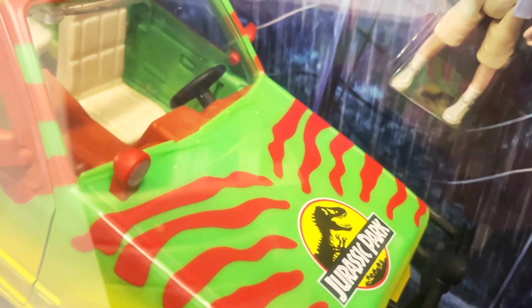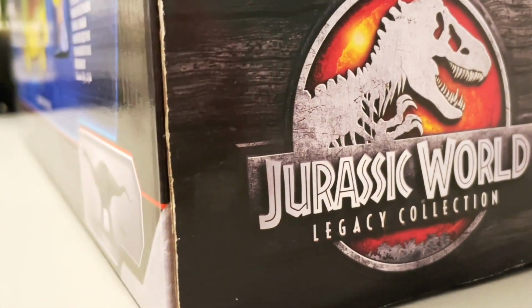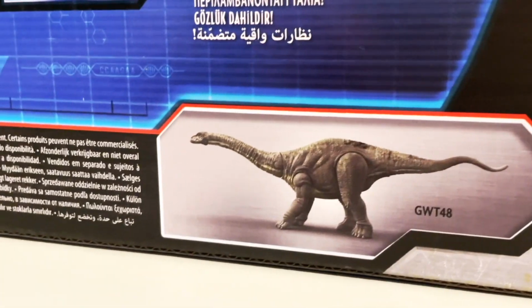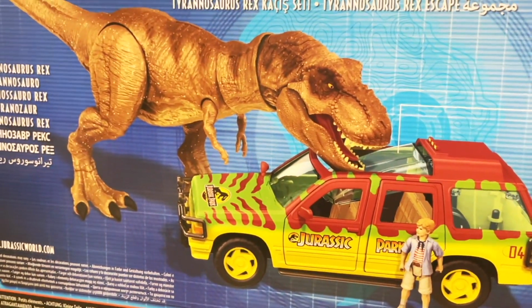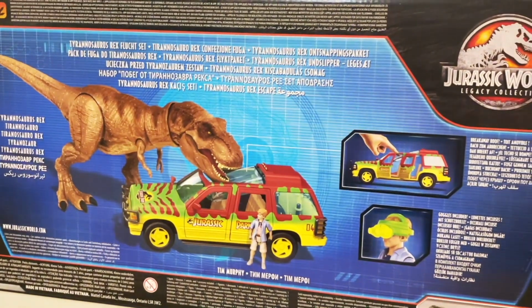In the past, we have only seen this vehicle once with the original Jurassic Park Kenner line, and most recently as a tiny little Matchbox toy. This is definitely a fan favorite vehicle, and I am so happy that Mattel has finally released this. I don't think I will talk much in this video because I think the footage kind of speaks for itself.